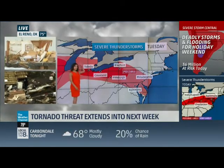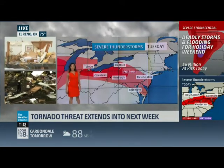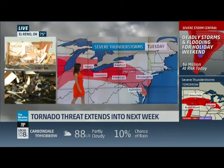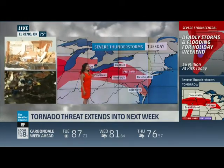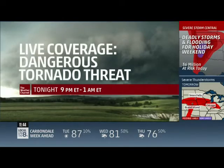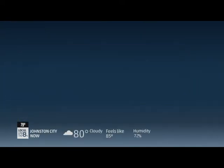Tuesday, not only do we have the threat in the plains, we also have the severe threat picking up across the mid-Atlantic and the Ohio River Valley once again. Bradford, Pittsburgh, Cleveland, Toledo also impacted by the severe threat, mainly winds and hail with that. But with the tornado threat growing into tonight, join us at 9 Eastern for special live coverage of these dangerous storms. Dr. Forbes joins us as well.